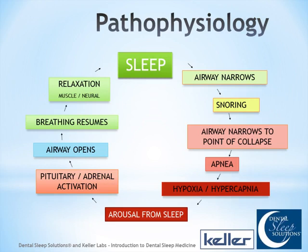Okay, when we talk about what's going on, think about this top left here. You're starting to relax. We're getting ready to fall asleep. Everything's starting to calm down. We actually fall asleep then. If we're a sleep apneic, our airway starts to narrow because of that tube that Guy's talking about that gets smaller. The air moving through there causes the tissue to vibrate. We get the snoring. The airway closes down to the point where it actually collapses. In that case, we have an apnea.